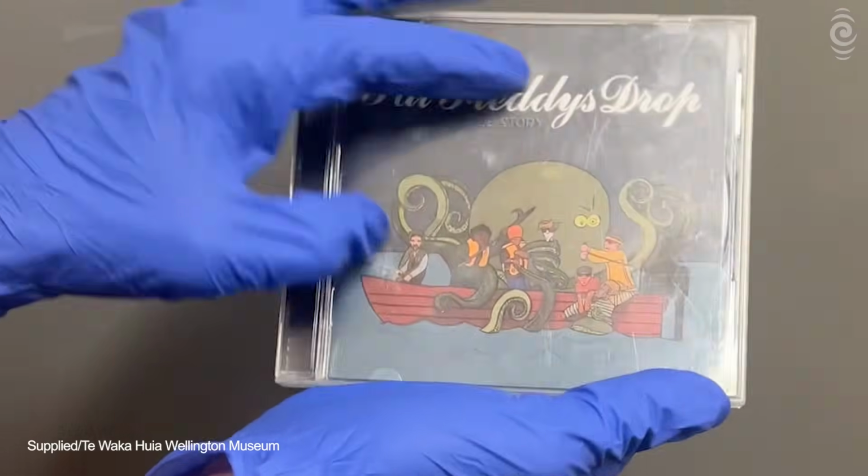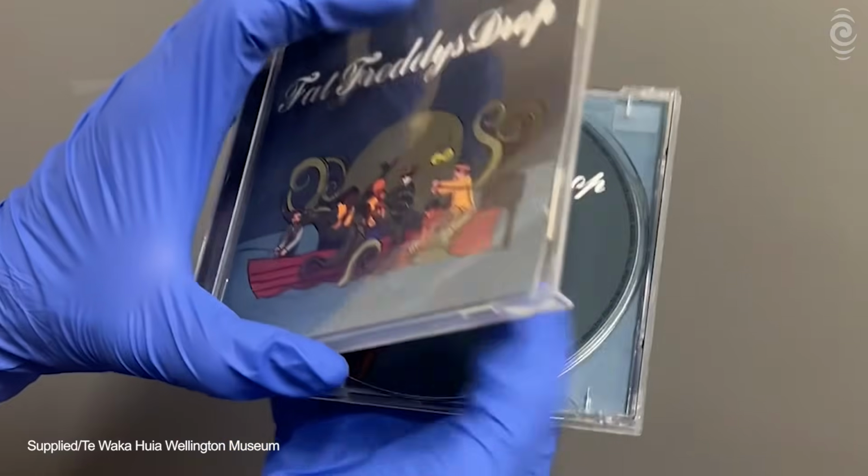And I bought a copy of it myself from the first week because I'm a fan. I'm a curator who makes exhibitions, but I'm also a fan. So my copy of the CD is actually on display too.